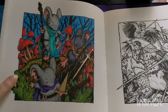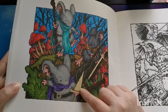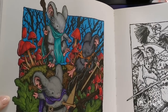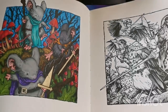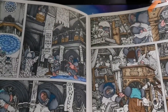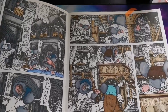Okay, so I've coloured this one. This was done with Crayola Super Tips, a bit of pencil, some metallic gold, and a little bit of white highlights on the mushrooms and things, and little dots, little stars that I added in the sky. So this is Crayola Super Tips, some coloured pencils, some fine liners and some ink tints so far.